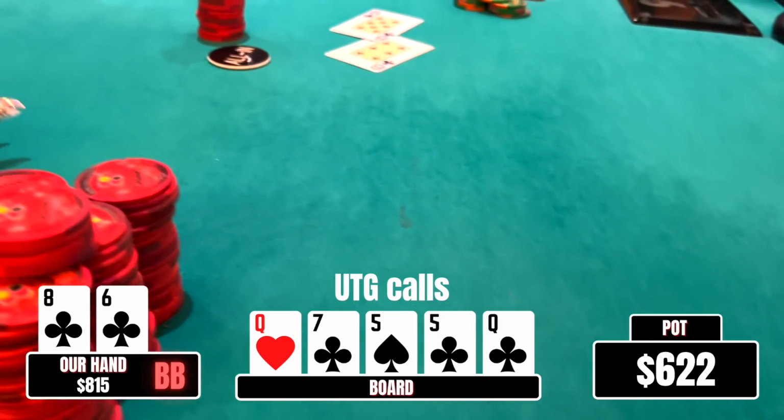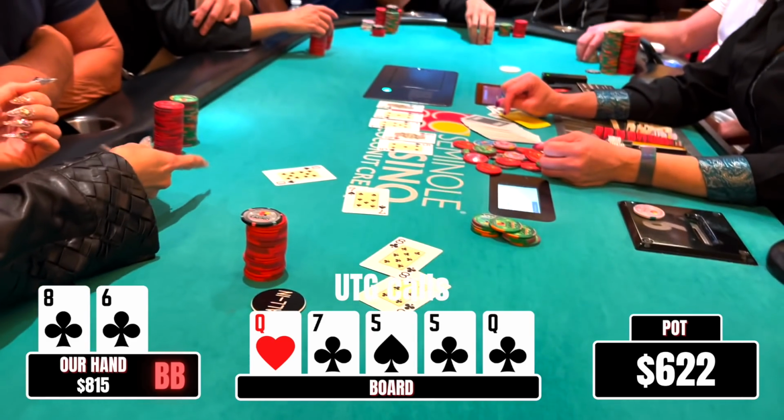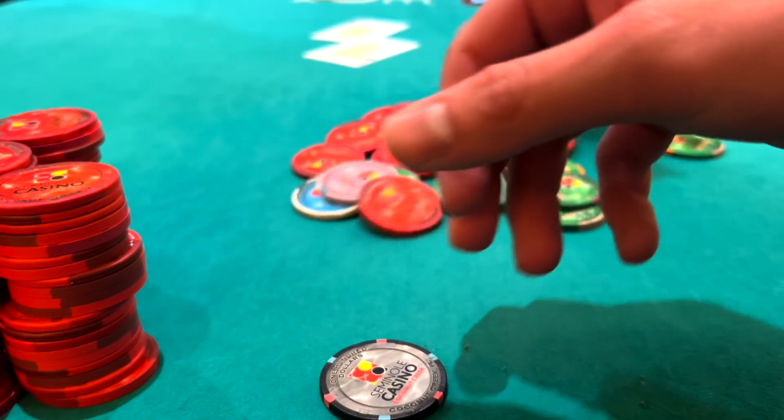I table our cards and we are kind of surprisingly good. She shows 10-7 suited, so she certainly called us down light on the flop, and luckily for us, we hit one of our outs and we scoop the pot.